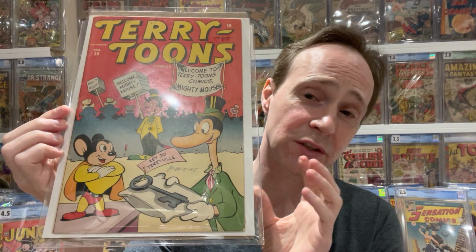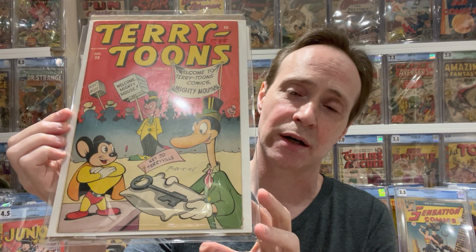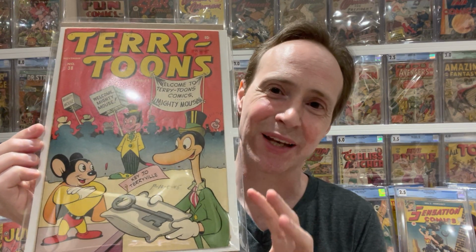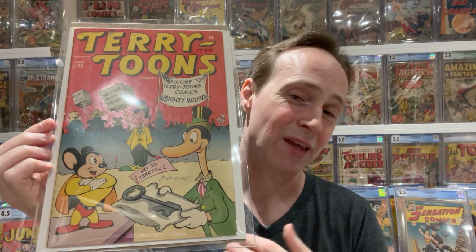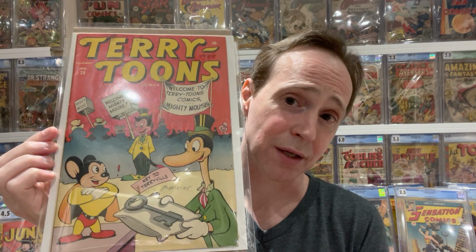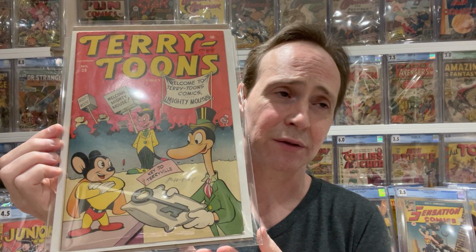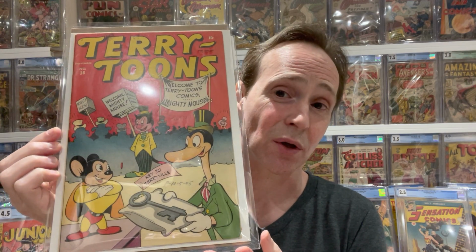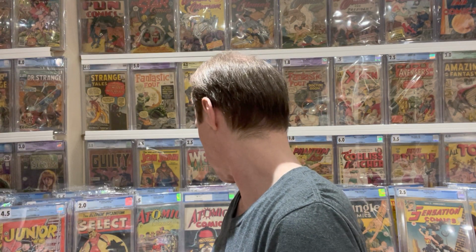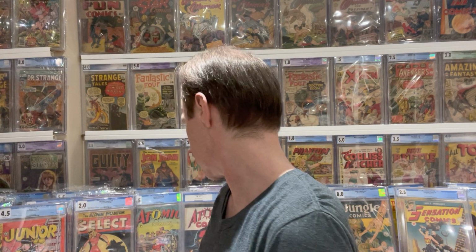But this is just such a rare book, hard to find. And it's one of those books where I'll always see 2 or 3 bidders always competing for this book, and that's what really drives the price up. So a book like this in this grade generally sells for about $1,700 to $1,800, and I sort of priced it at that $1,700 end of the range.